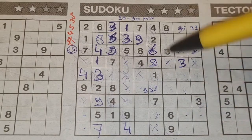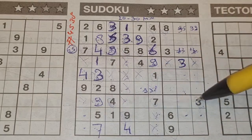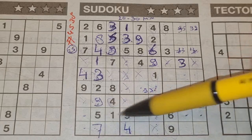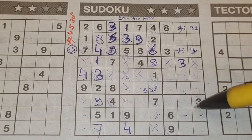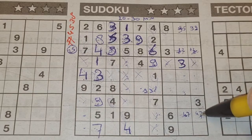I'm thinking. 4. We have a pair. 4 and a 7 in this row. 4 and a 7 in the last row. So in the row between, only 2 places left for the 4 and a 7, and they go in those two boxes as a pair, 4 and a 7.